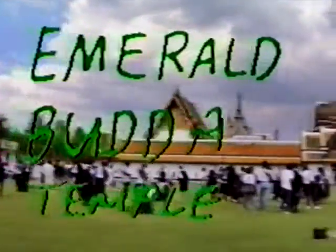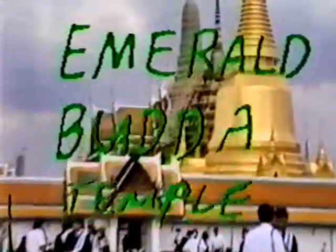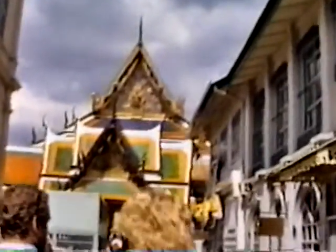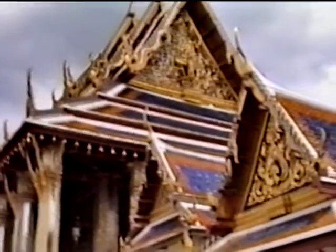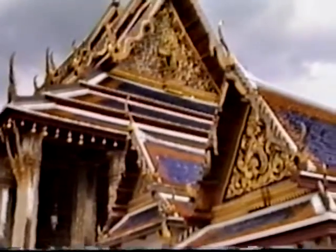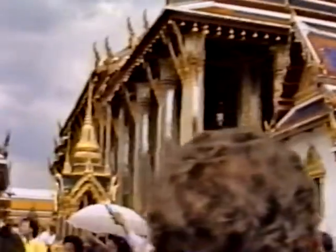Temple ground. Beautiful colors, fires. The temple entrance at the beginning of the tour. Where the Emerald Buddha is enshrined, the chapel of the ordination hall, the main building of the temple, the main thing.